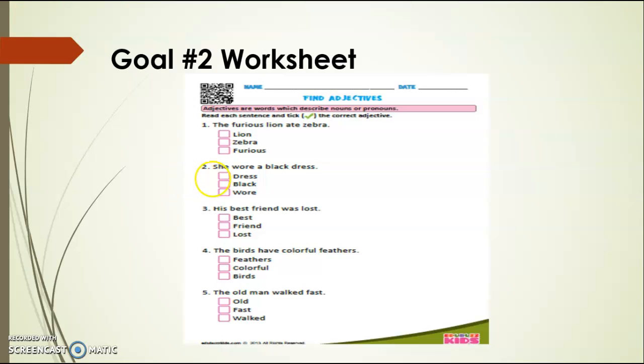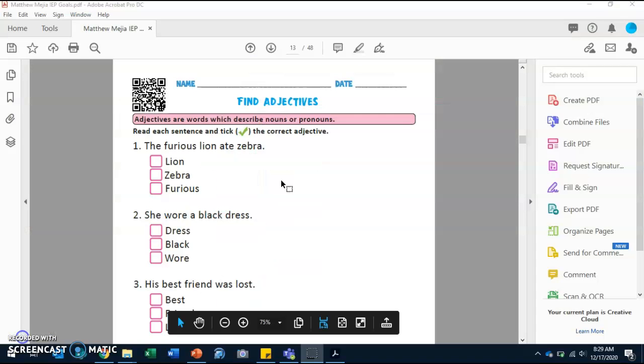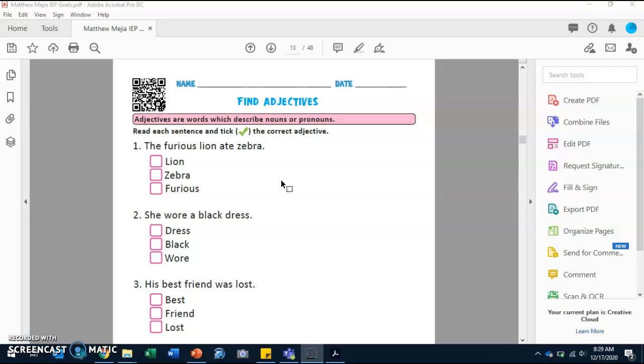So now for goal number 2, this is your worksheet, Matthew. It is called Find Adjectives. So please find this worksheet. Okay, Matthew, so this is the worksheet. It is called Find Adjectives, and it says, adjectives are words that describe the noun or pronouns. Read the sentence and put a question mark to the correct adjective. So I will be doing number 1 with you.